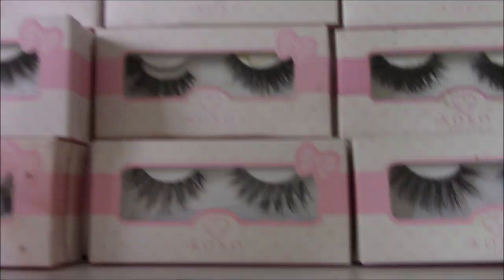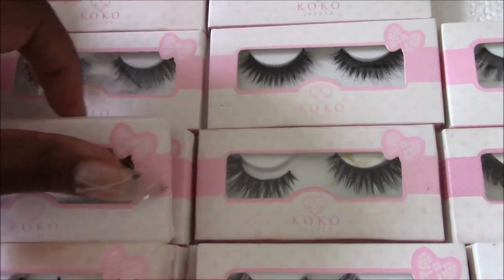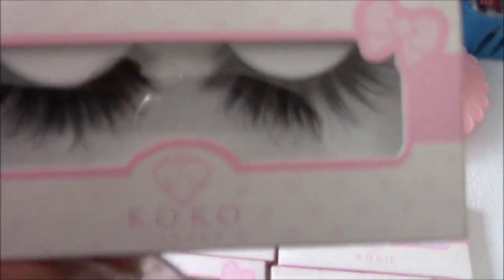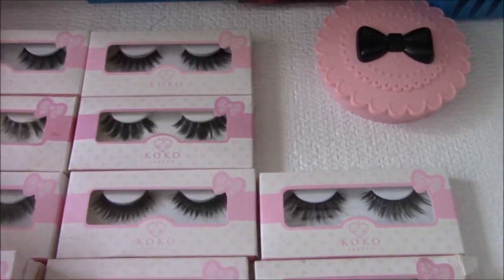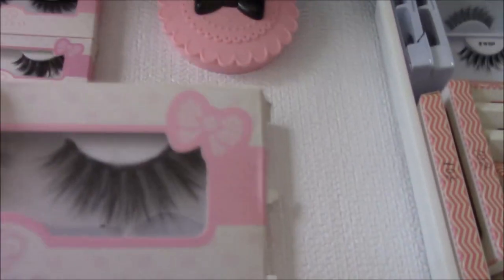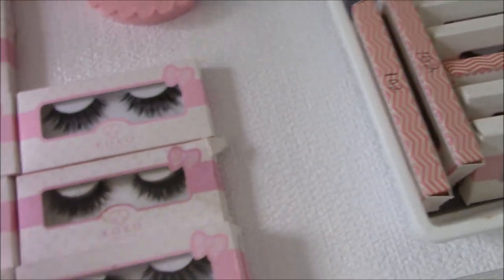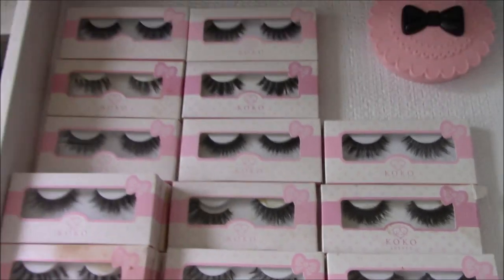Then these are all laid out. These are my favorite dramatic ones, and they're doubled or tripled up if I have more than one pair. These are my Queen Bees. These are my new favorites over here, Venus. And they're fairly inexpensive. They're like $6. So, yeah, you guys.